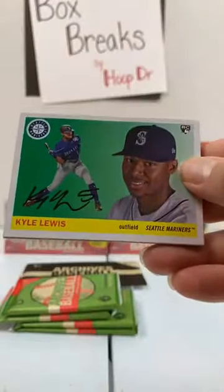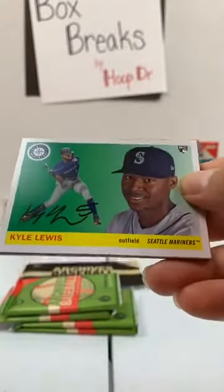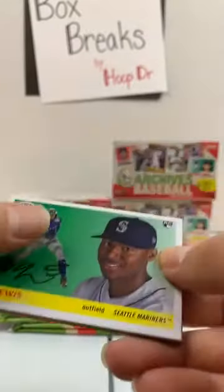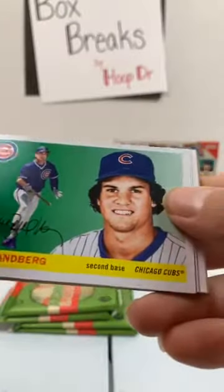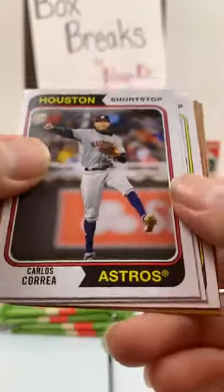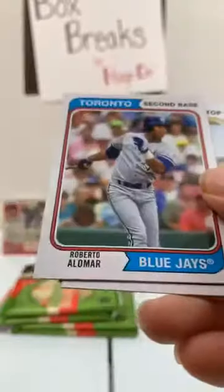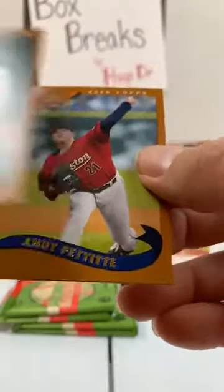Okay, there we go. We got the next one. We mark another one off the list. There's a Kyle Lewis rookie card for the Mariners. Ryne Sandberg. Yastrzemski. Correa. Roberto Alomar. There's another Tatis Jr. Old Johnny Bench. And Andy Pettitte.